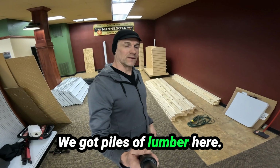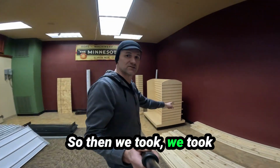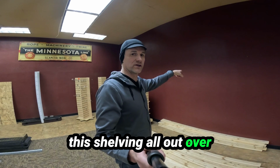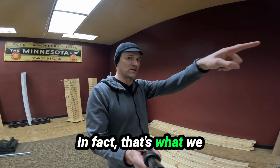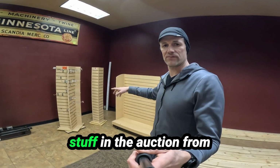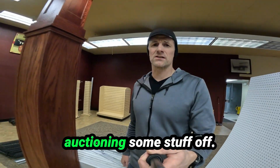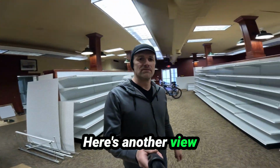We got piles of lumber here. We're gonna start building some walls. So then we took this shelving all out over here. So that's all gone. In fact, that's what we reassembled over there. We're pretty excited. We actually bought these stuff in the auction from the previous business that was in here. I was auctioning some stuff off. Here's another view from this side of it.